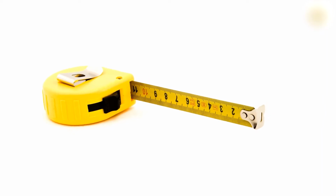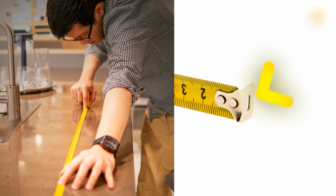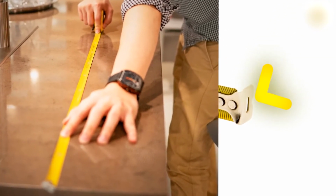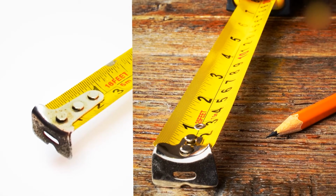Thanks to the metal tip with a small dot on the end of a measuring tape, you can hang it on a nail or a screw to use it without anyone's help. If the tip has a row of sharp points around the edge, you can use that side to leave marks without a pencil.